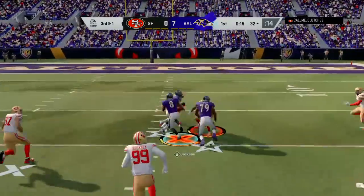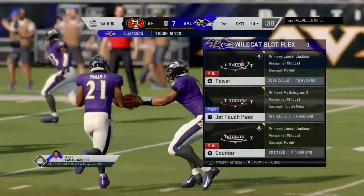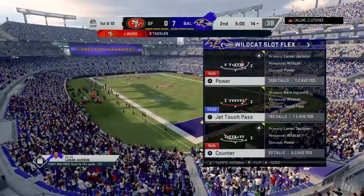He can run for it, and he will. And they'll work it inside the 15-yard line before it's all said and done. A big one there for the Ravens. It goes for 18.